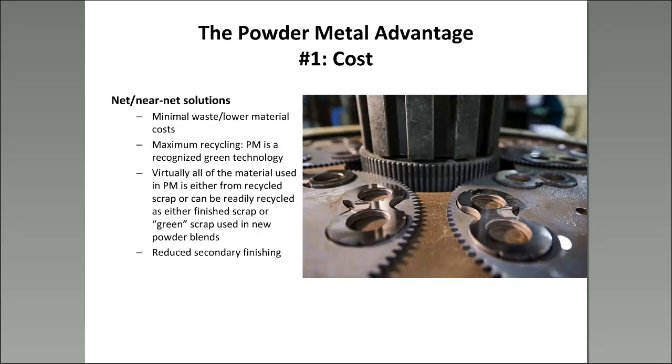PM offers minimized waste. It's a recognized green technology where all powder is either sourced from scrap, that's iron scrap, or waste metal that can be readily recycled as powder. In other words, during the pressing operation, if you have waste material, that could be readily recycled back into powder by a powder blending facility. They can take that powder and, if necessary, regrind it down to its smallest form and then blend it back into another mix and allow for that reuse.